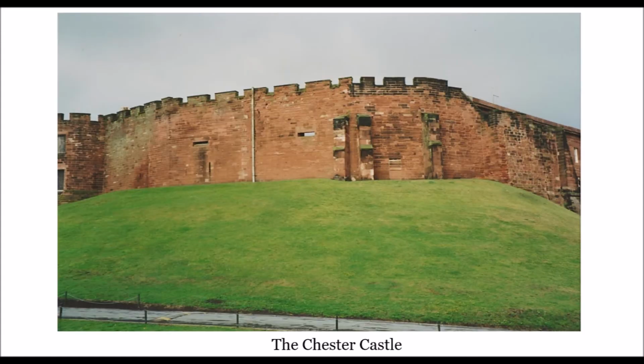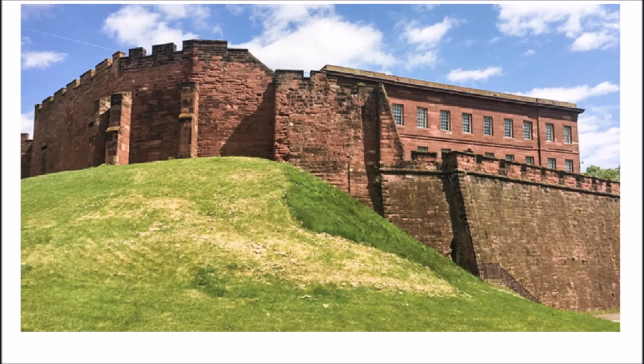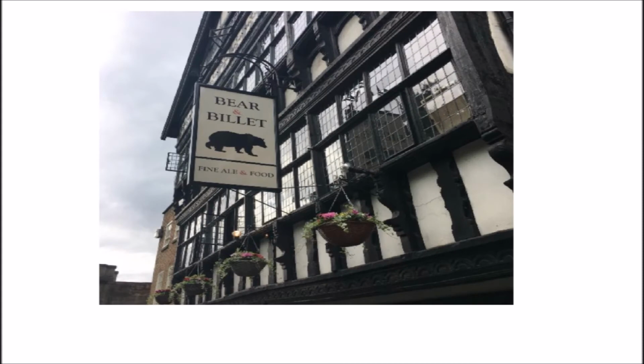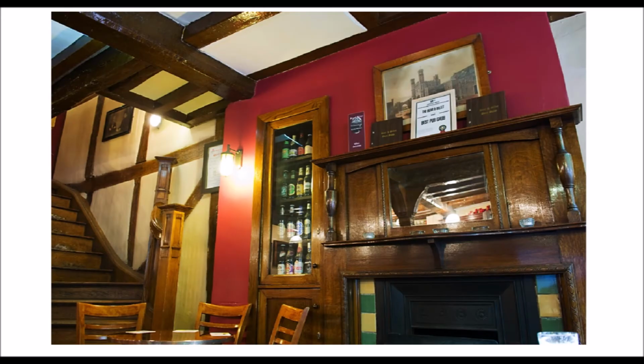Before calling it a day, the two viewed the Chester Castle, initially built in 1070, but fortified in the 12th century. On their return, they entered the Bear and Billet, its name symbolizing a bear tied to a billet, or stake. The structure was built in 1664 as a townhouse for the Earl of Shrewsbury, the building becoming and remaining an inn and pub since the 18th century.